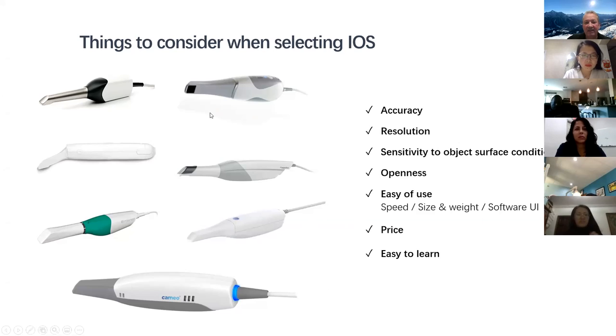Everybody says they're open. For example, Sirona says they have an open system. Yes, they are open, but I can only get an STL. If a dentist sends me a colored scan from a Sirona, other systems call it OBJ. OBJ scans are like STL, but with color. Sirona will not allow you to export that to an STL for a lab. You can only export the STL. So that, for me, has nothing to do with openness. It just wants to hurt us, okay?